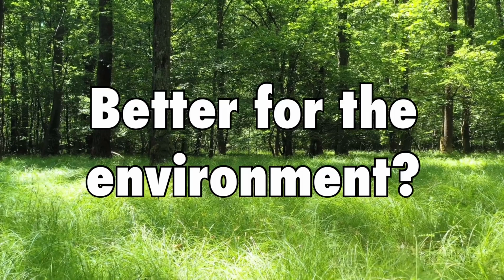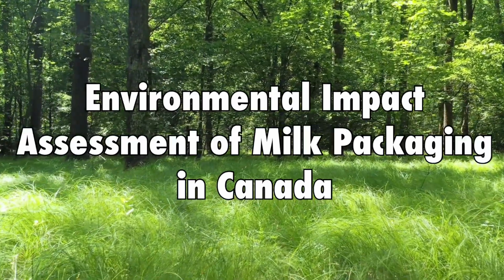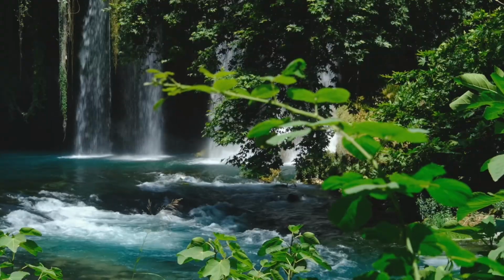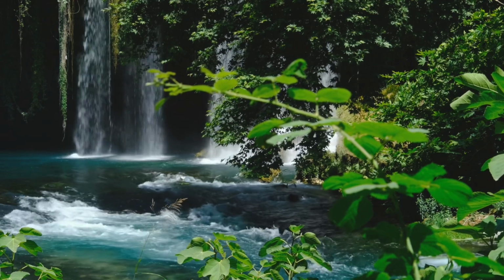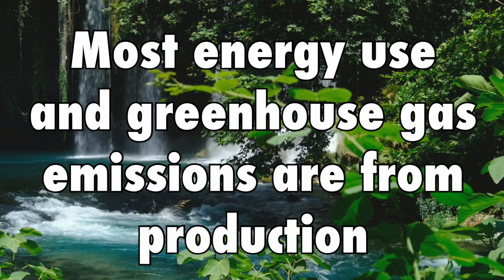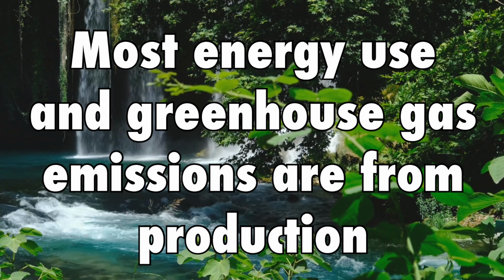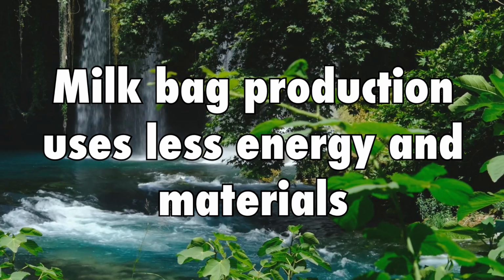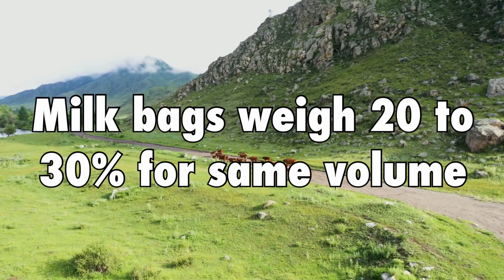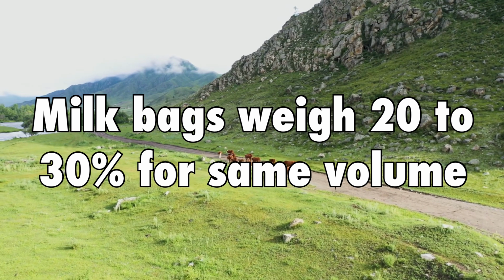So is the milk bag better for the environment? A recent journal article called Environmental Impact Assessment of Milk Packaging in Canada explores this. The writers found that the greatest energy consumption, as well as greenhouse gas emissions, came from the production of the plastics or papers of a milk container, rather than the transportation or disposal. And milk bags require less energy to produce, as they just use much less material. They weigh only 20 to 30% compared to jugs or cartons that hold the same volume of milk.